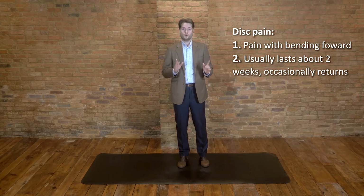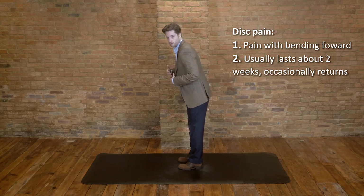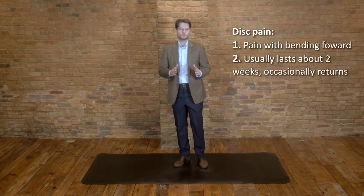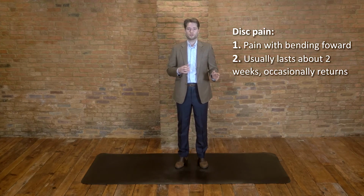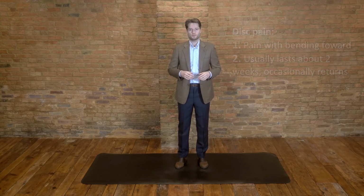Now, if you only have pain during a segment of forward bending, let's say it doesn't hurt at the beginning, but you get to a certain point where there's more pain, but if you get past that point, there's less pain, you may be dealing with segmental spinal instability. This is correlated with a previous disc injury that now allows for more movement at one segment of the spine. So to recap, most all pain that occurs with forward bending is typically due to a disc problem.